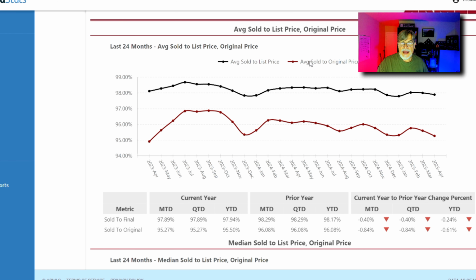And if we go to the average sold to list price, you'll see you have average sold to original price, which means that, let's say you have a $500,000 home, you listed originally at $500,000, then you lowered the price and the listing went down to $480,000. You're going to see a little bit less of a drop in the average sold to list price because people have adjusted their price correctly. So they're getting about 98% of their sold to list price, but they're only getting about 95.2% of their original list price. And you can see that down here, sold to final, just about 98%, and sold to original, 95%.